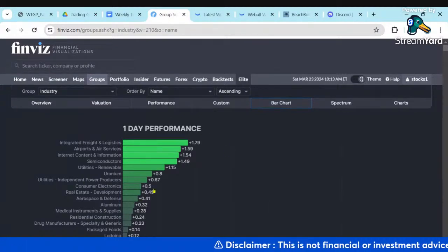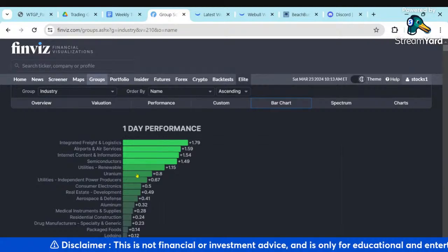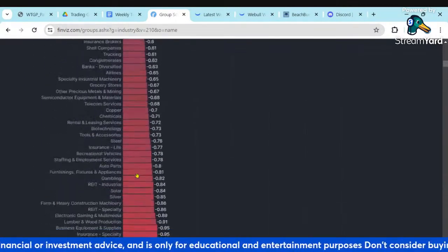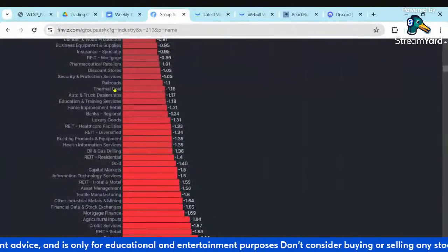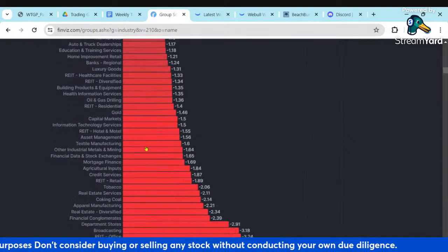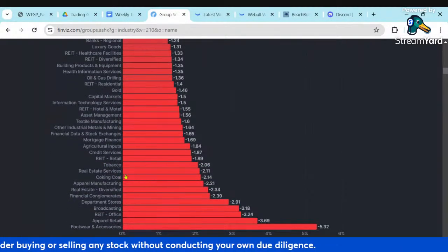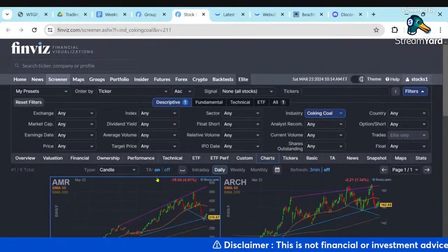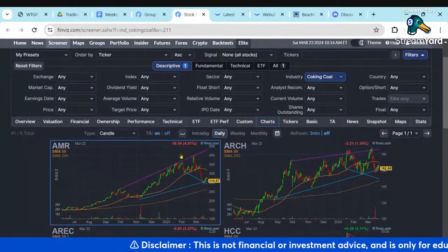So not a lot of industries in the green: semiconductors, some utilities, uranium have rebounded slightly. So many more negative. Oil retraced back down towards 80, although it's got support at 80. A lot of the REITs, so real estate negative, again, as we saw. Coking coal is bouncing down. Looks like there might be some future opportunities in that one. I'll just pop that open while we're talking about it.